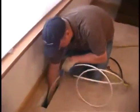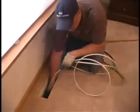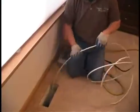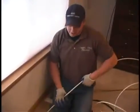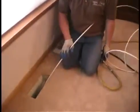Most branch lines are about 15 feet long. Like this one is the end of it right now already. So right now they got back to the trunk line, which allows everything to get back through a really strong airstream. Another benefit is improved indoor air quality.